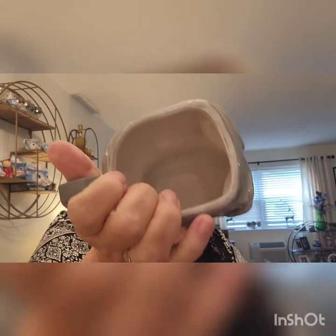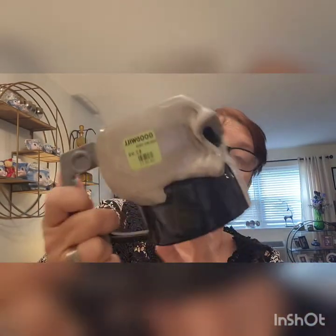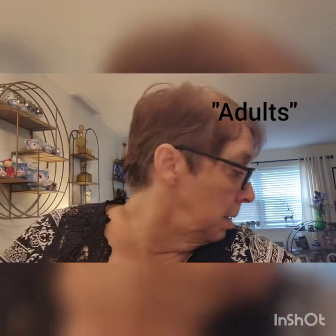This is a Marvel comic. I don't know. It was $2.99. I kind of paid up for it. But I thought, again, Halloween's coming. It might be a good little piece to have. What it's supposed to be. Oh, there's a character like that in Marvel, or my kids would know. By kids, I mean adults. Okay.